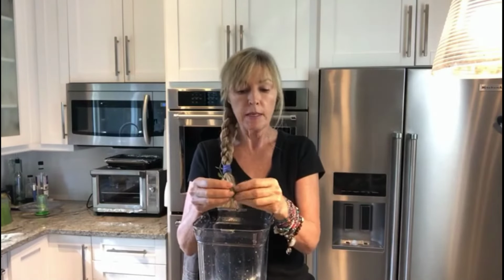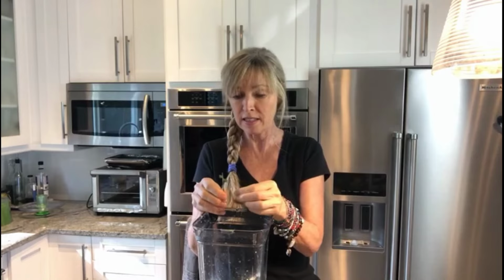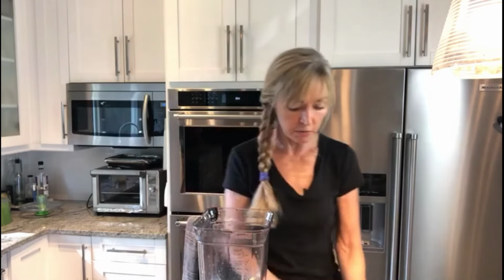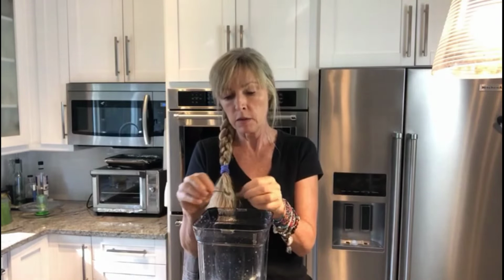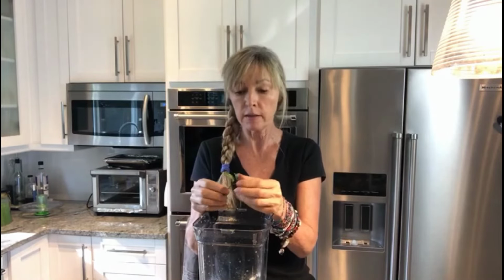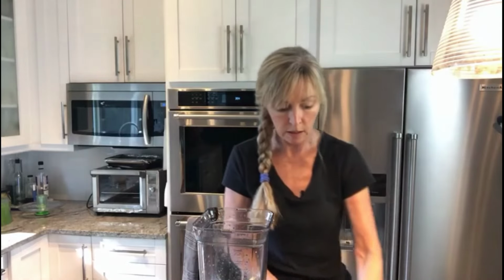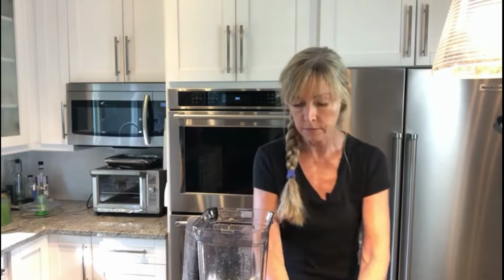Now, when I get a lot of bananas in my yard, I also add bananas to this. If you wanted even more power packed, you could add some avocado, and it really doesn't change the flavor too much, but it does enhance it with all the different healthy benefits of avocado. So that's also a solution for you if you're looking for a really nutrient-based smoothie without a lot of junk in there.